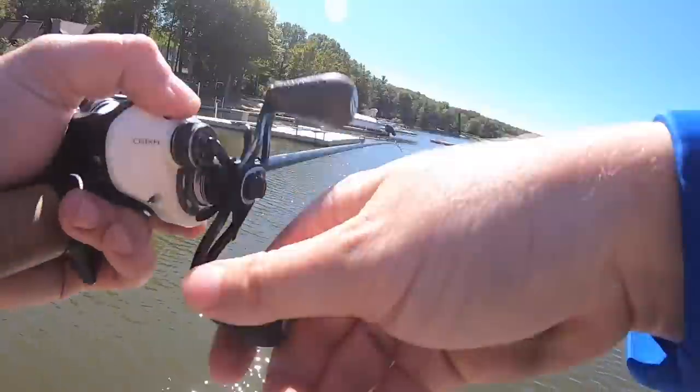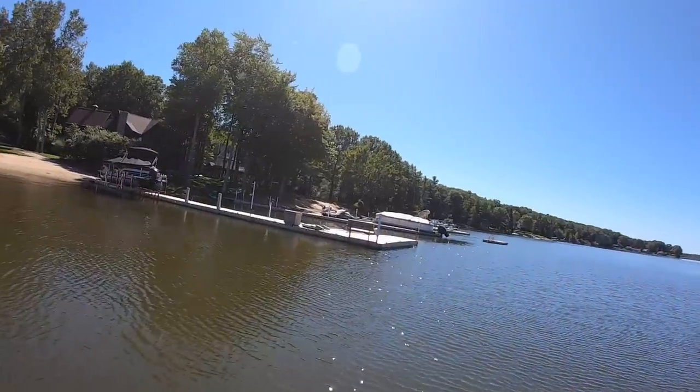All right, we only got like 3 minutes left to fish, guys, too. That was kind of a last second catch. We're about to go back to the weigh-in and see where we end up.